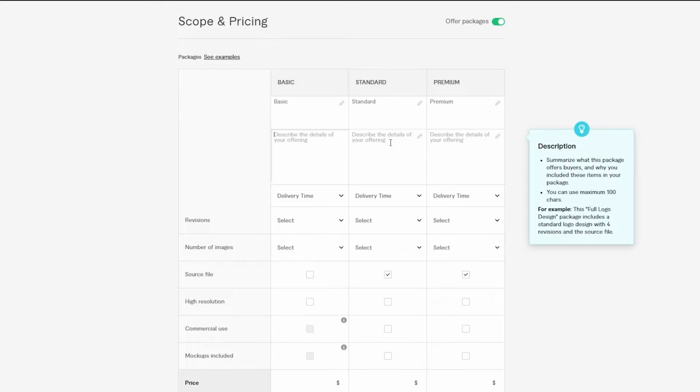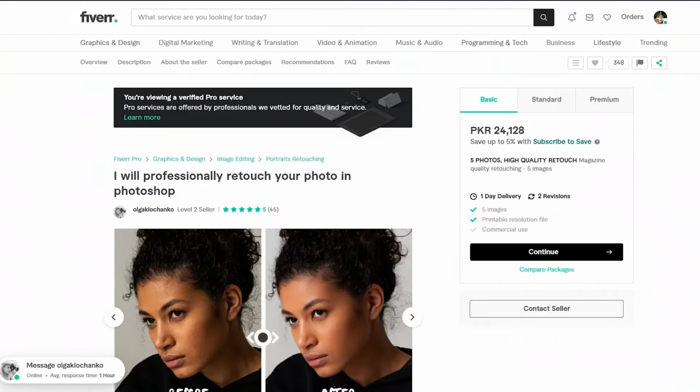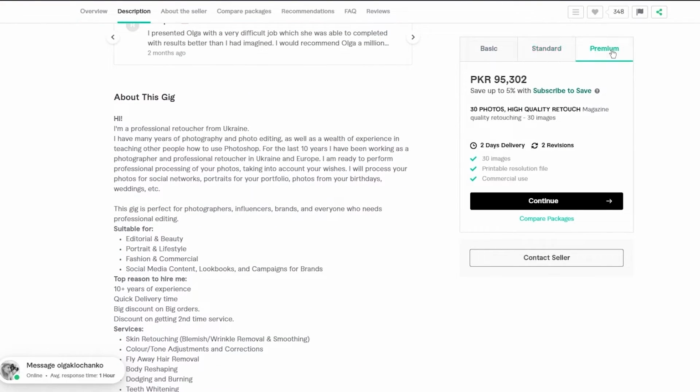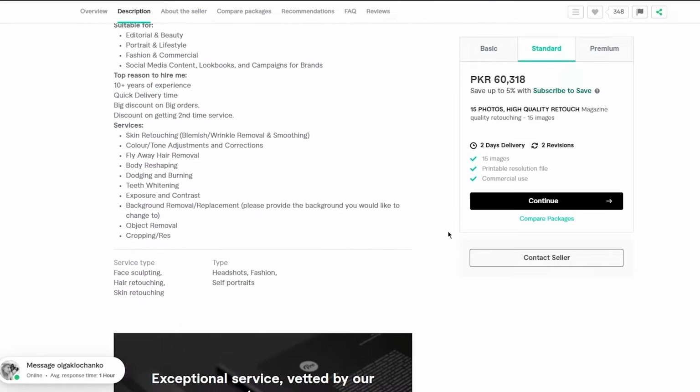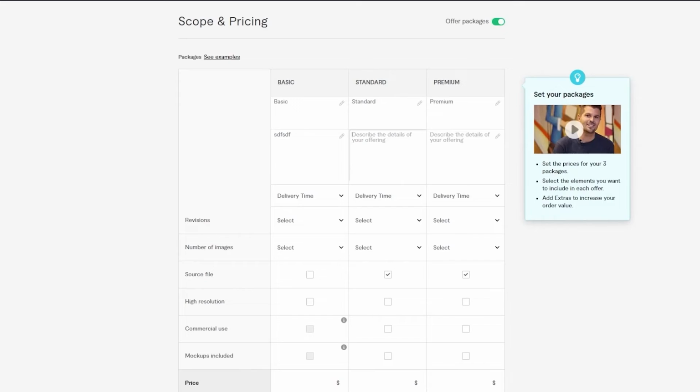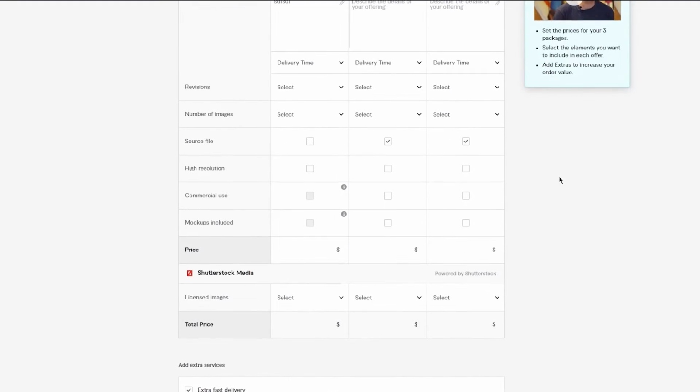Now, description is also very important for each package, because if we go here and look at each package, as you can see, if I go on standard or premium, the description down here changes a bit. Or if we go and compare packages, look at that. As you can see, this user also called it basic, standard, premium, and everything has a different description. So 5 photos, high quality, 15 or 30. And you can see this is their description. So just keep a good description.